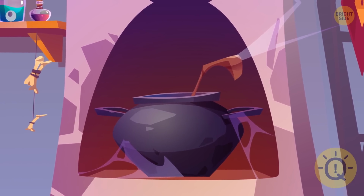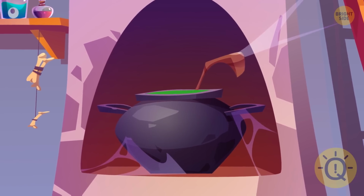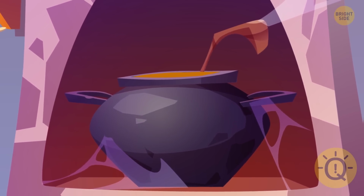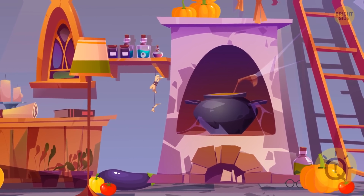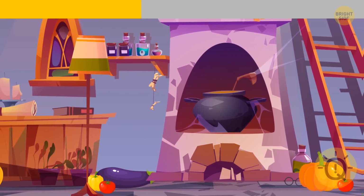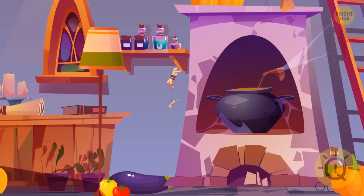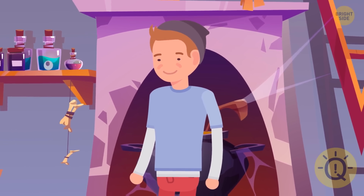So first of all, you need to add curry, so the potion will turn yellow. Then you add some blueberries, and it will turn green. And finally, add some tomatoes to make the potion look brown. Well done, Freddie! Freddie's third task is to find a book in this messy room. Can you do it? It's sitting right here behind the floor lamp. Congrats, you just helped to free Freddie.